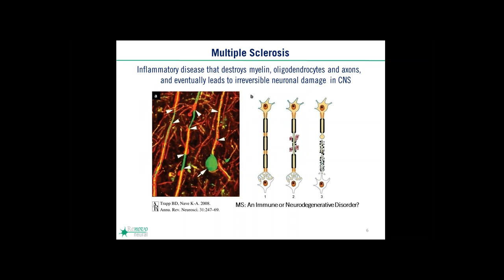All right, multiple sclerosis is an inflammatory disease that destroys myelin, oligodendrocytes, axons, and eventually results in irreversible axonal damage in the CNS. Now, there's still a debate whether or not MS is an immune disease or a neurodegenerative disease. We are certainly not going to debate that in this talk today.